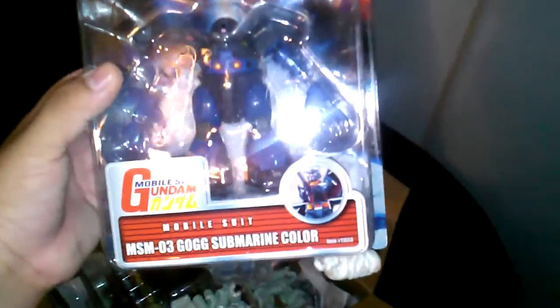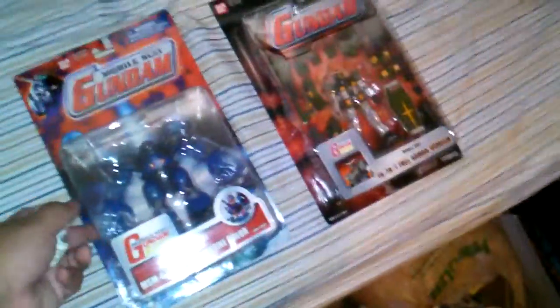I think you guys might be a little scared when you see this one. Here we got the freaking GOG submarine color. How many do you see of these? Oh my god. I'll just give you a look at them, and then I'll start talking a little bit more after. But GOG submarine color. All right. That's not too bad. Let's see what's the next figure.